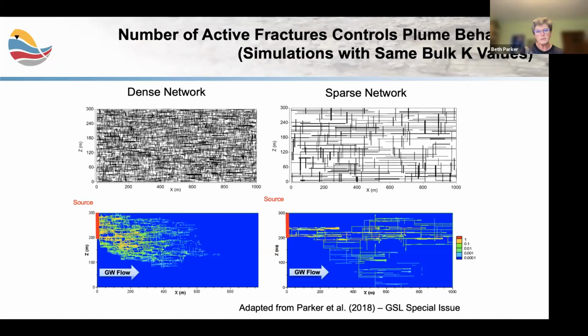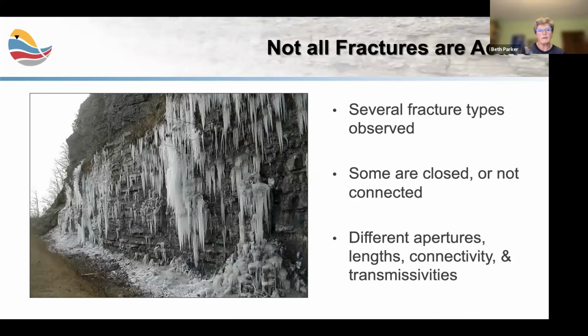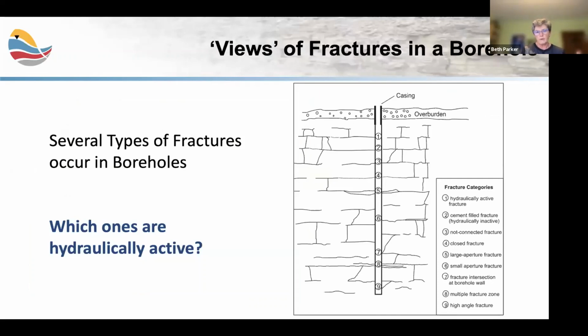Not only is the plume front position very different, the internal concentration distributions are also different over several orders of magnitude. And we can see here in this outcrop, the icicles show variable transmissivities or discharges of water along this outcrop, as well as many fractures that appear visible but don't appear to be hydraulically connected or active. And unfortunately, our views of the subsurface are commonly through even smaller windows, and they become these boreholes. And so we're quite used to, as a profession, inferring the hydraulic activity of fractures from visible evidence, either geochemical weathering or staining, or something about the physical characteristics of these fractures, either through geophysical tools or perhaps core.